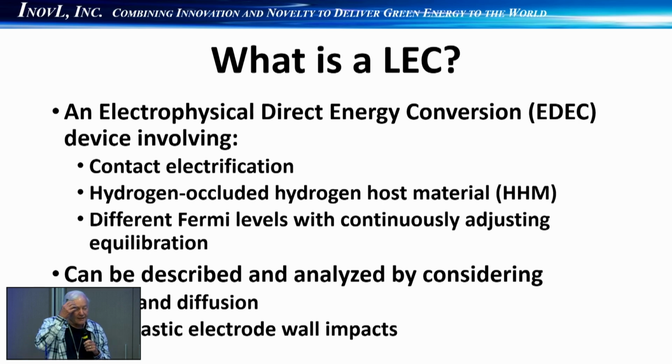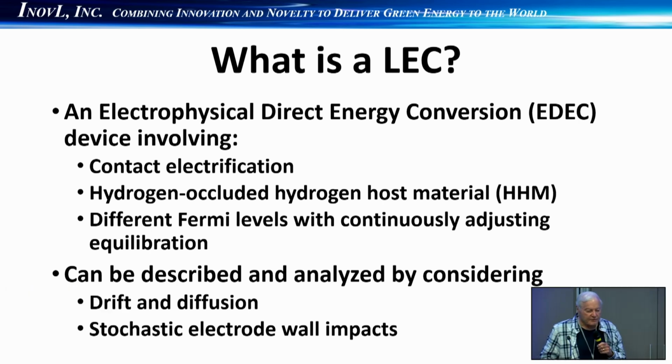So what is a LEC? We call it an electrophysical direct energy conversion device involving contact electrification, hydrogen included, hydrogen host material, different Fermi levels with continuously readjusting equilibration. And it can be described and analyzed by considering drift and diffusion and the stochastic electrode wall impacts. So one of the things we haven't done in the past, because we didn't know, is talk about how we think this works. That's going to be the focus of this presentation.